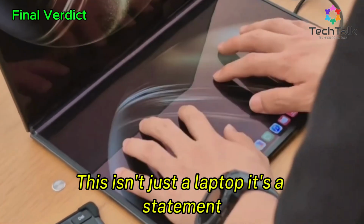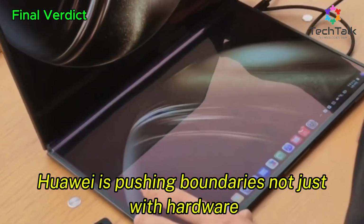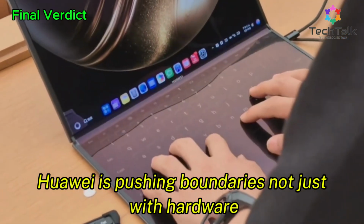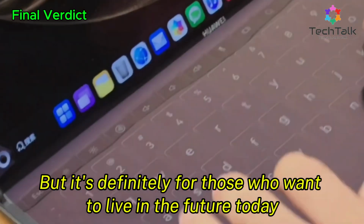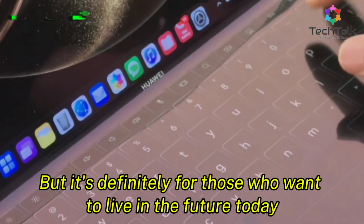This isn't just a laptop. It's a statement. Huawei is pushing boundaries not just with hardware, but with software too. The MateBook Fold isn't for everyone, but it's definitely for those who want to live in the future today.